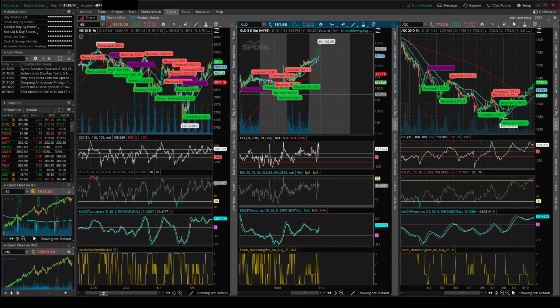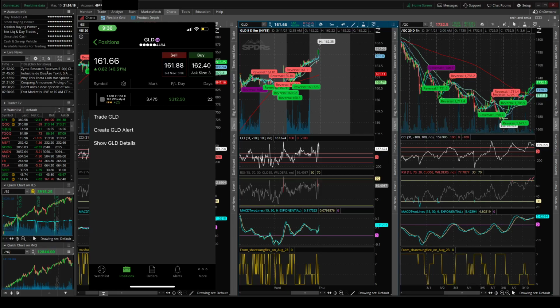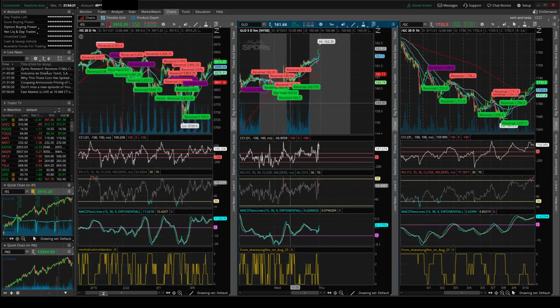But I am currently swinging this play. As of right now, I am up $312 on my 25 contracts. I bought in when gold was at about, I want to say, 161 and a quarter, and I've been riding it since then. Overall, I just want to show you guys the setup that I'm playing on and how well this thing is going to be performing.